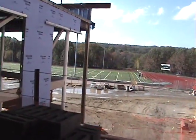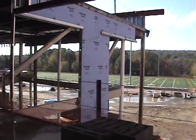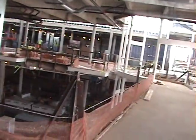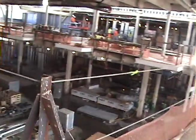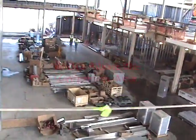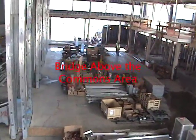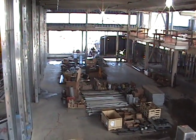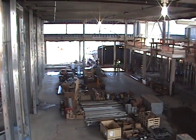As you look out to the right, you can see the field, all the glass area here. And as you walk towards the railing, that'll be the commons area. And this is where the students will have lunch in this area here. A large group space here. Public functions as well being held.